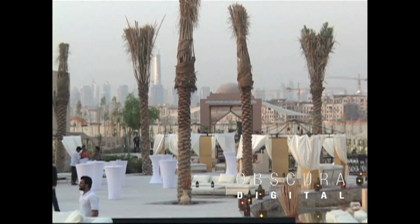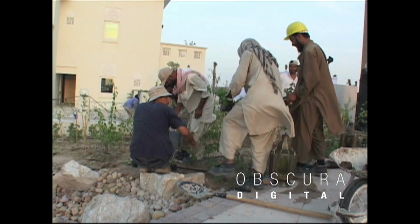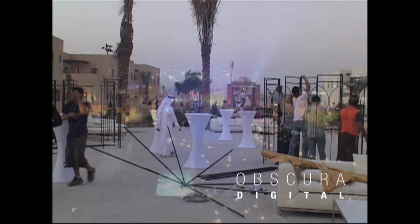One of the larger projects we've done was over in Dubai, where they had an entire village, 50 villas that they were launching. Each one of them we turned into a projection surface and synchronized them up.